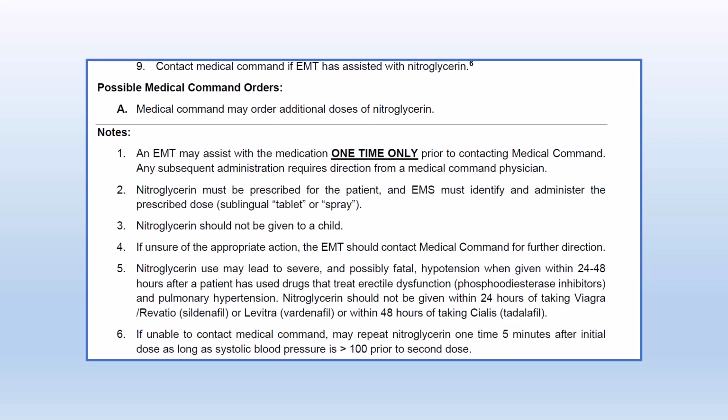There are some notes in the protocols. Please review those notes and make sure that you're familiar with those notes. As we've talked about, this is a fairly straightforward way to assist your patient who is complaining of chest pain that may be cardiac in nature.